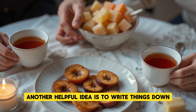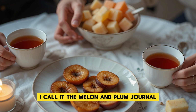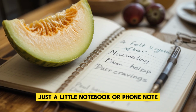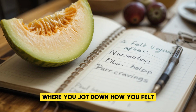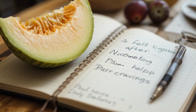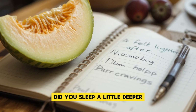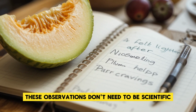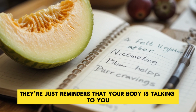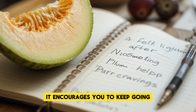Another helpful idea is to write things down. I call it the Melon and Plum Journal. Nothing fancy. Just a little notebook or phone note where you jot down how you felt before and after eating. Did your stomach feel lighter? Did your feet swell less that day? Did you sleep a little deeper? These observations don't need to be scientific, they're just reminders that your body is talking to you. And when you see those notes, it encourages you to keep going.